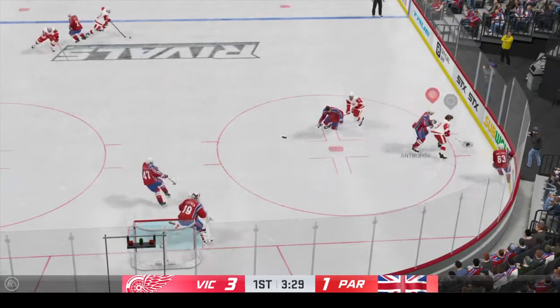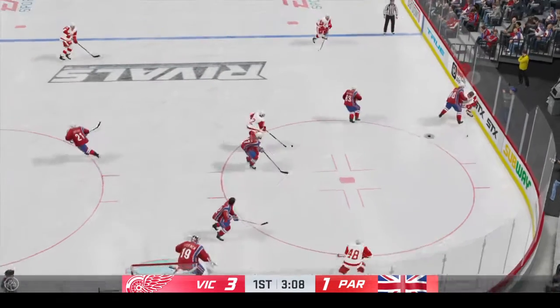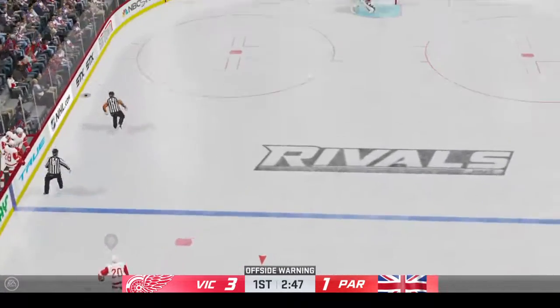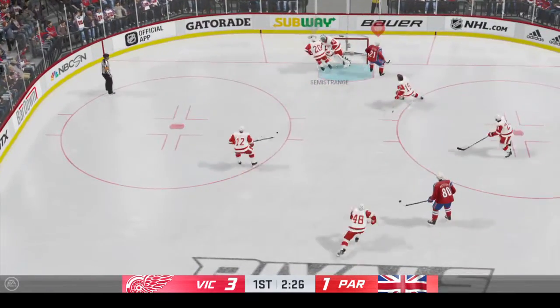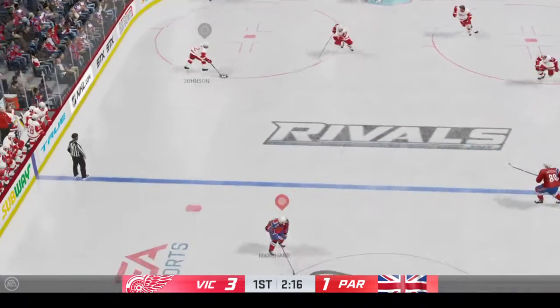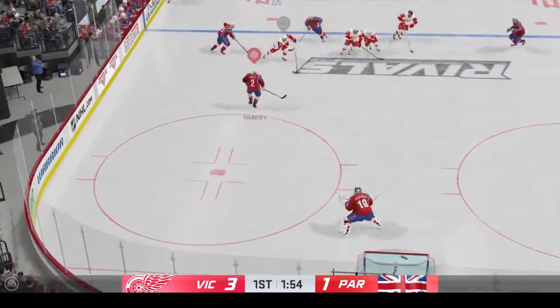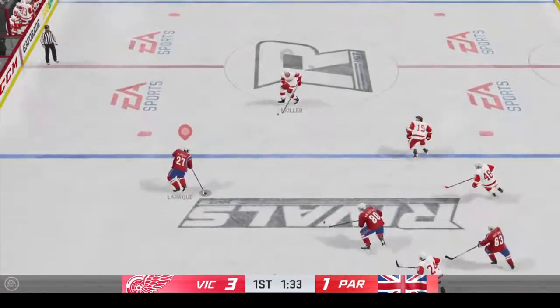Puck picked up by Robinson. Settles things down and gets control of it once again. Moves it quickly over to Robinson. And they'll be forced to tag up after that missed pass. Moves the puck across to Johnson. Takes it across the blue line. Here's the pass! And that one's broken up!